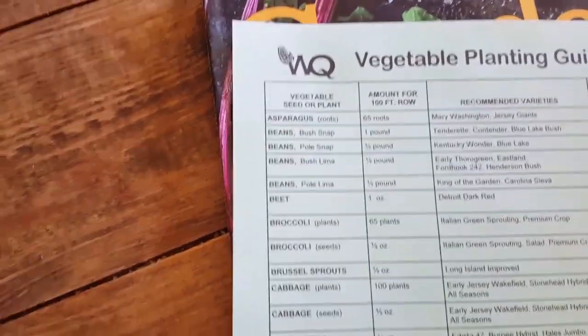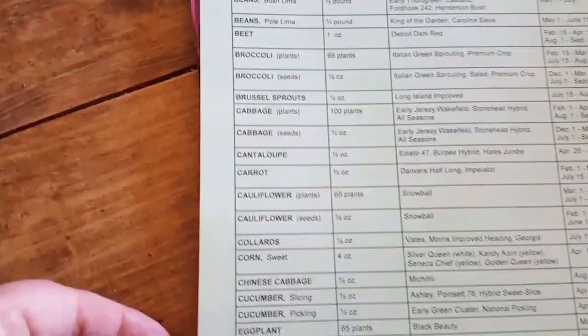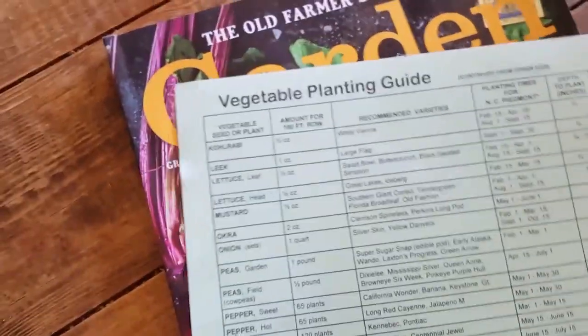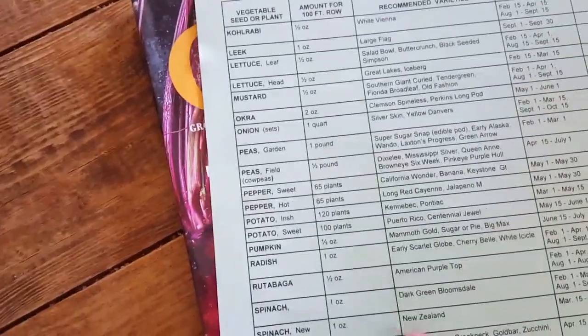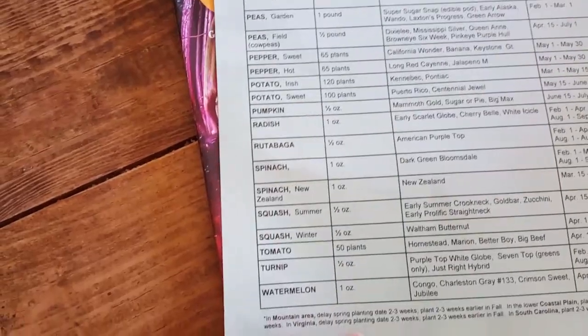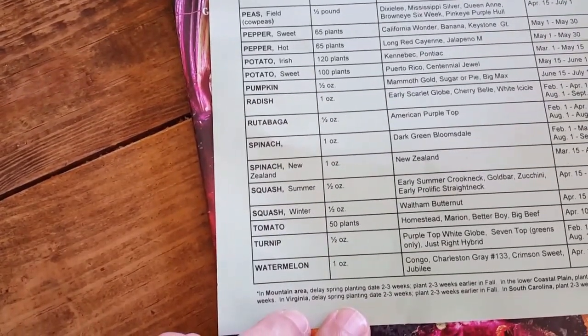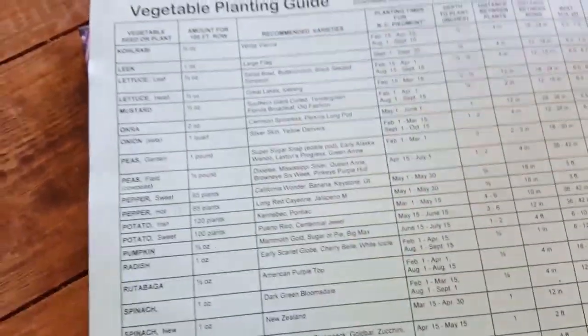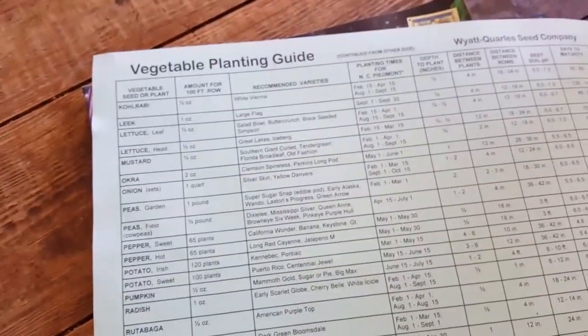I'm really excited about that. It goes all the way from asparagus, beans, beets, broccoli, cabbage, cauliflower, corn, endive, kale, kohlrabi, leeks, lettuce, peas, peppers, potatoes, radishes, spinach, turnips, all the way to watermelon. So it gives you about everything. And yeah, I was excited to get that.